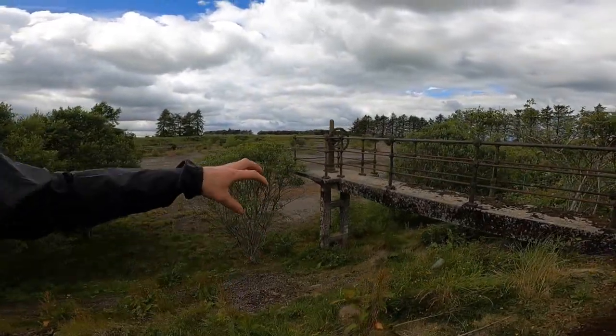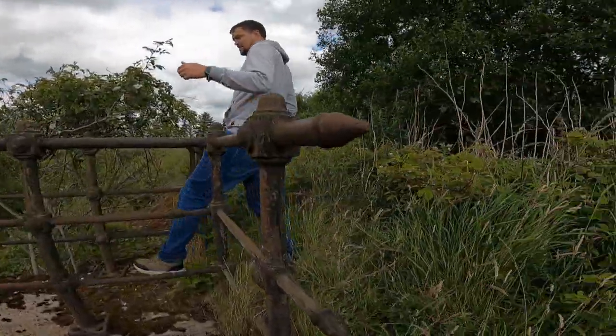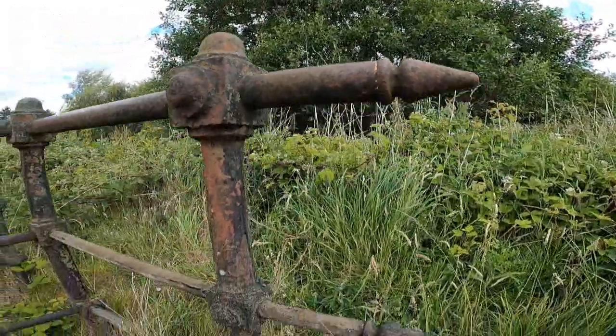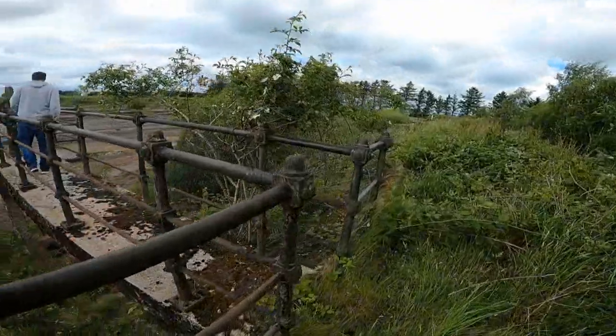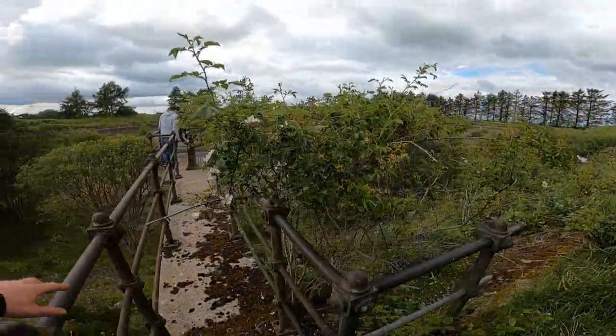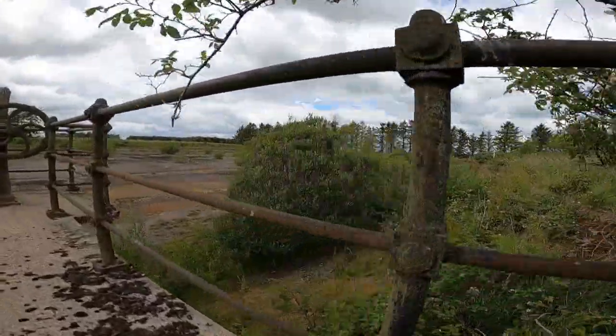See the amount of cement and the amount of construction. It's just crazy, folks. Look at the detail even on these iron fence pillars or posts or railings or whatever you want to call it, folks. The detail is incredible and it's super strongly built. And there's two of these because I can see there's another one further along at the far end.